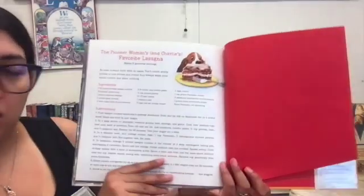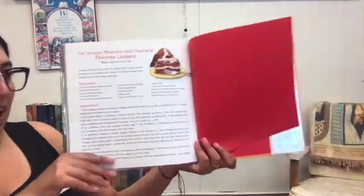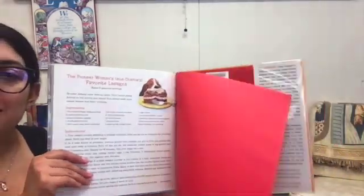And if you'd like to make Charlie's and his mom's favorite lasagna recipe, there is a recipe in the back. And that is the end. And that is a picture of the real Charlie and his mom.